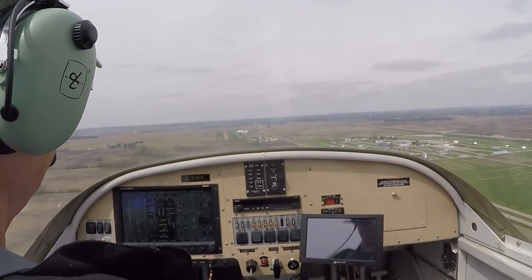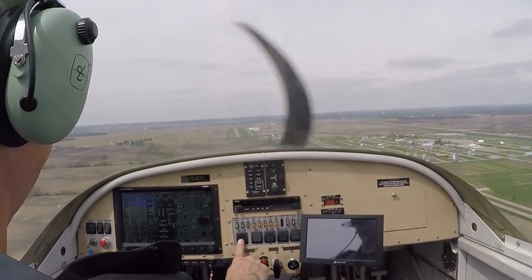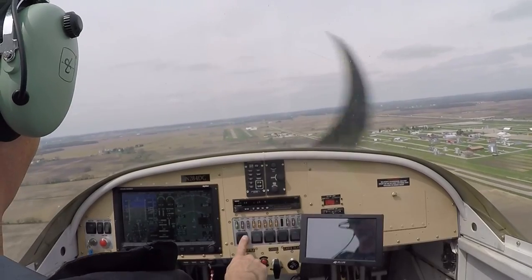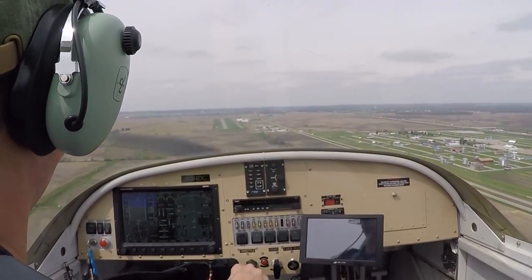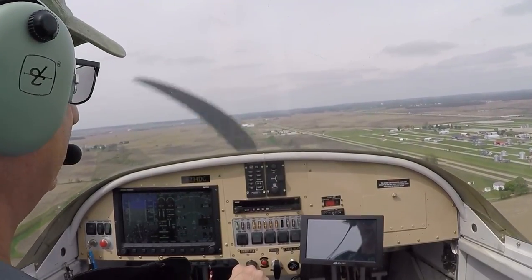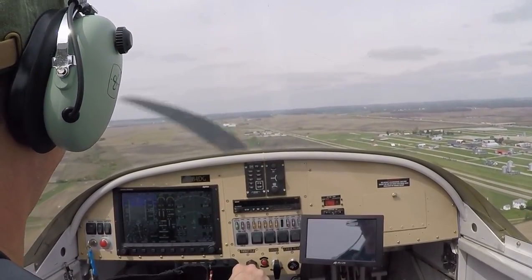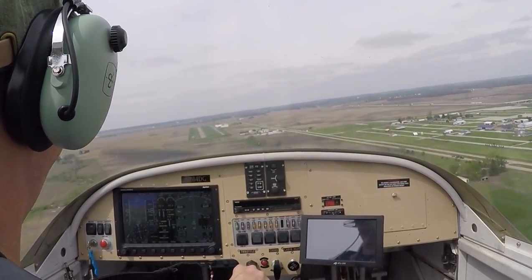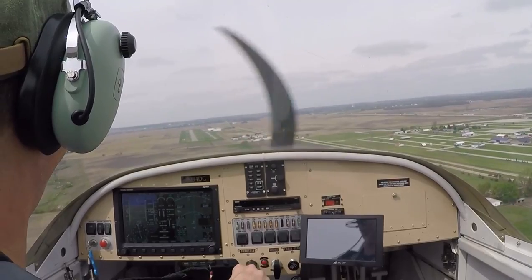Notch 1, notch 2, and we go to takeoff trim. That holds a really nice glide angle. Madison County traffic, 4 Delta Golf, final, 27, stop and go, Madison County. Beautiful approach, right on glide slope. Got a crosswind from the right, which we're correcting.